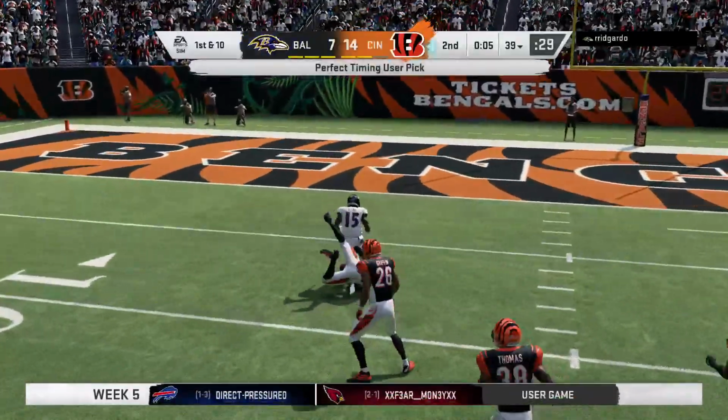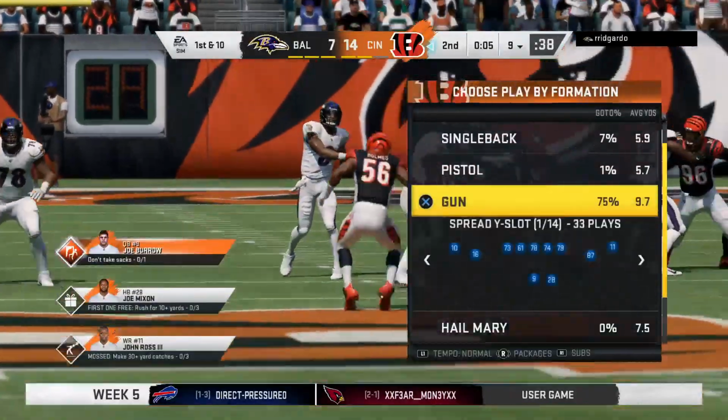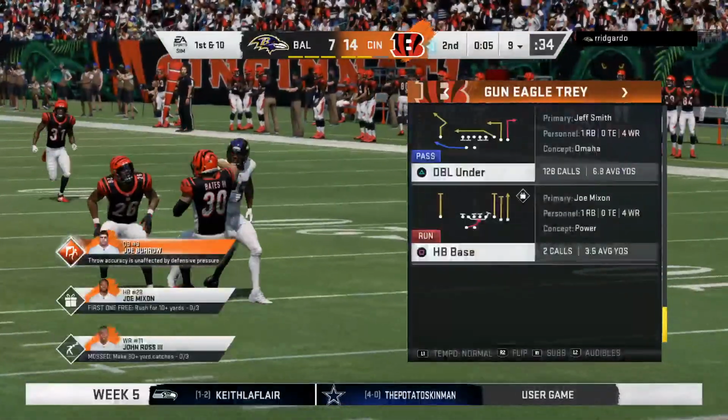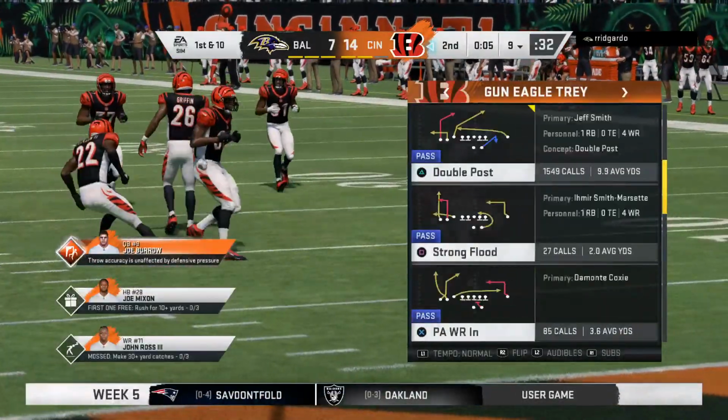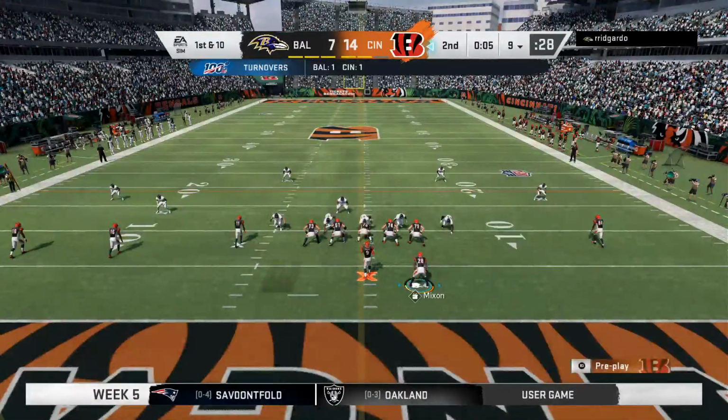Into double coverage, and it's intercepted. Picked up by Jesse Bates. The Bengals take over 1st and 10 at their own 9-yard line. The Bengals drive about to get going.